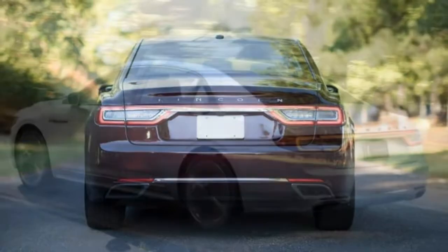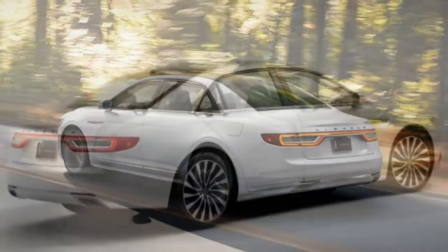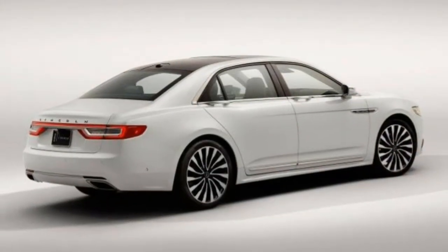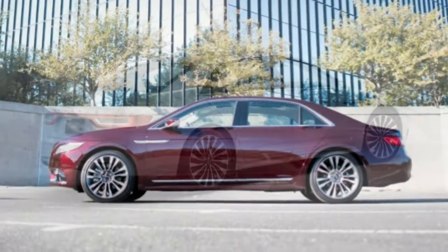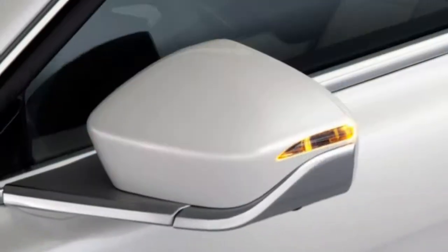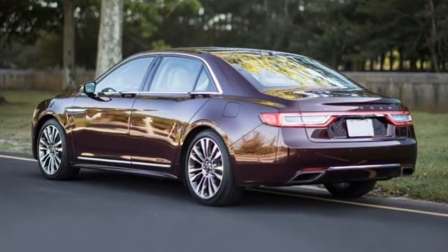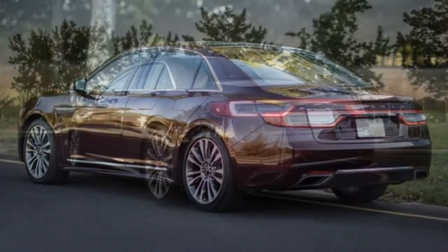Visibility. Visibility is a useful one all around, with a clear view of the road ahead and no major obstructions. The sloping rear deck means rear visibility is fairly good. While the side mirrors are somewhat small, the well-integrated and easy-to-see blind spot monitoring warning lights make up for them.